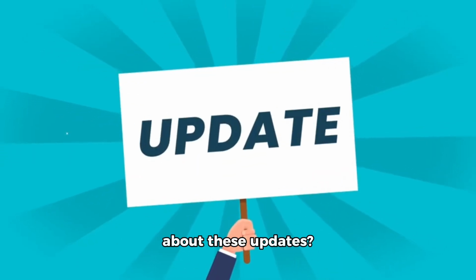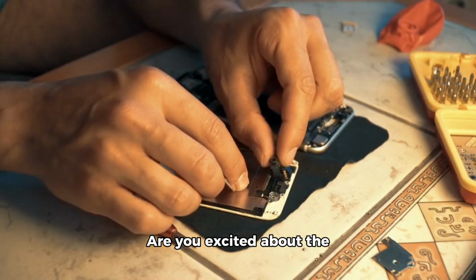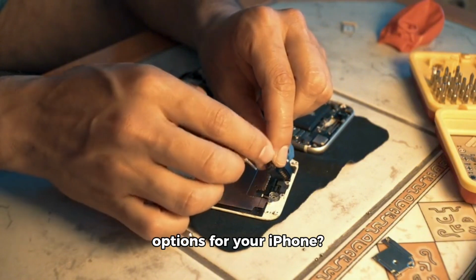What do you think about these updates? Are you excited about the possibility of more repair options for your iPhone?